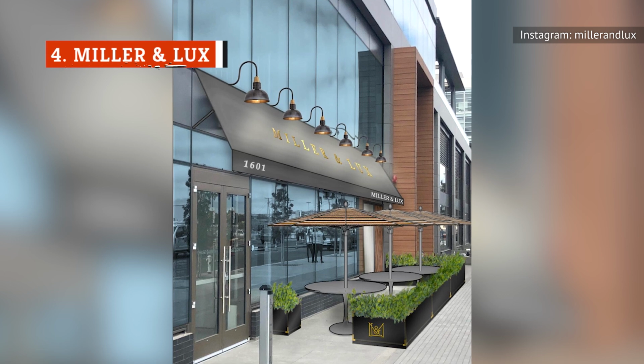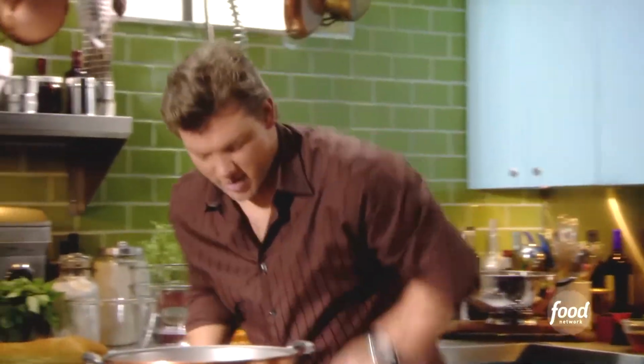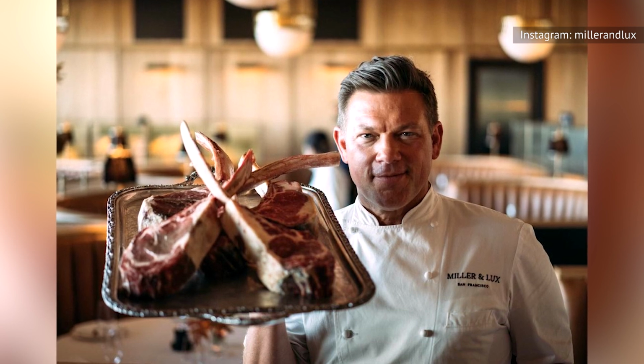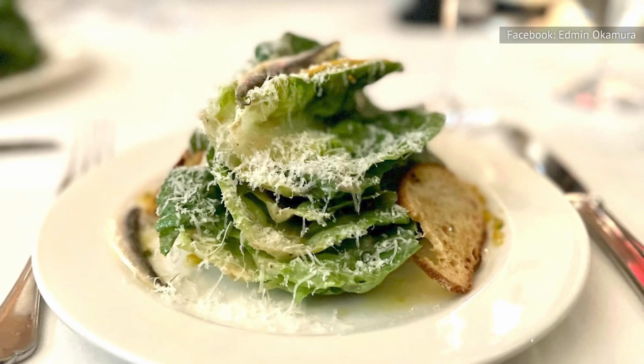Miller & Lux is a high-end steakhouse that provides the ultimate fine dining experience. Established and run by Food Network alumni Tyler Florence, this exclusive steakhouse was long awaited and finally opened in 2021. Florence wanted to give a nod to the old-school steakhouse culture when dining out was a feast for all senses. Some dishes come served on carts, including Caesar salad, and are finished tableside.